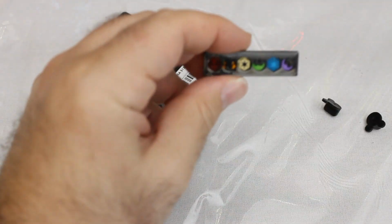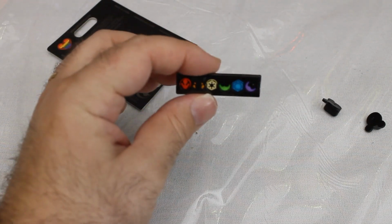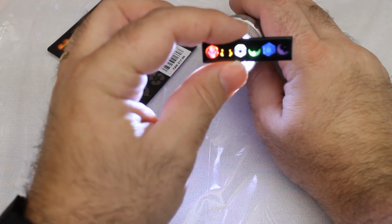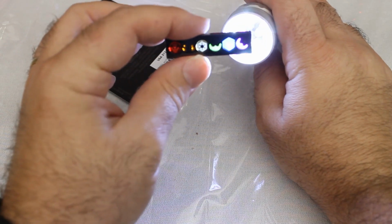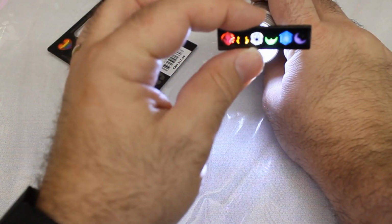Yeah, the reason you can't see is because you need to have light. But I think you see a little better there. Let's get some light on it. They've made the pin see-through. Now, how is that supposed to actually work in practice? See, you can see the symbols really, really clearly now.